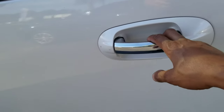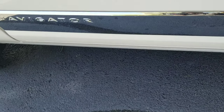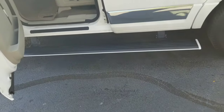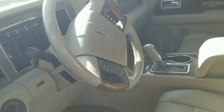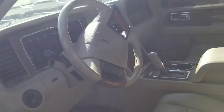But let me show you this other feature here too as well. The running boards are tucked in down there. As soon as you open up the door, as you can see, they come out. When you close the door, they go back in. But let's hop into this interior real quick, y'all. Without further ado, let's get it.